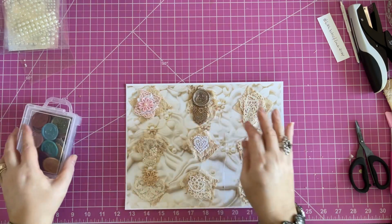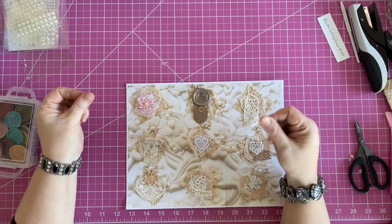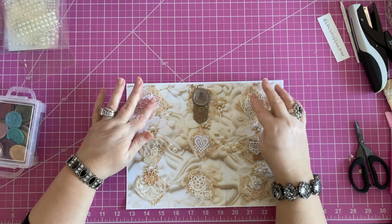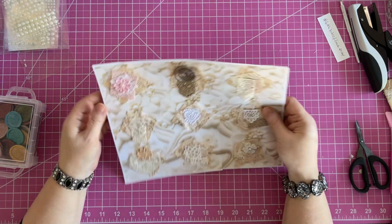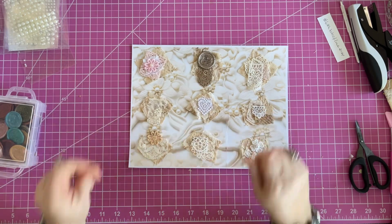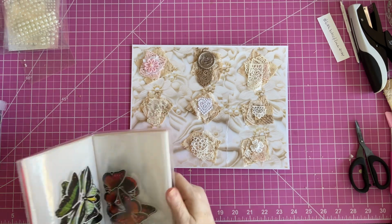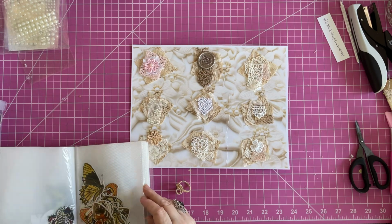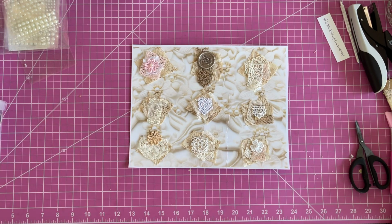But look how those scraps just became this beautiful little thing that you can put on a page, on the side of a page. You can put it at the top of a page. Very pretty. Usually I like to finish them up before I do anything else. But I have, let's see, Tim Holtz bits, butterflies. I don't know if I want a butterfly on anything. I don't think I do. You could put butterflies on there. I don't think I want that.